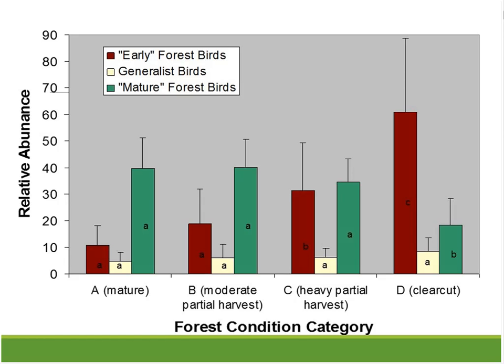Okay, so we have some bar graphs here to look at. This first slide here shows abundance, or the number of individual birds. And the results in general are not too surprising, but the relative values are pretty interesting. I want to point out that the lowercase letters on each bar indicate statistical similarity or difference within a series. So within the early forest series, the bars that are in red, the first two bars marked with an A are statistically the same, but they are different than the third bar marked with a B, which is also different from the fourth bar marked with a C.